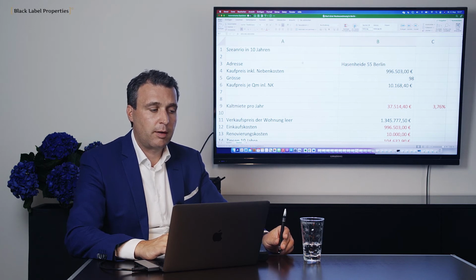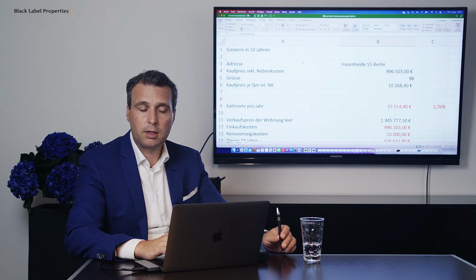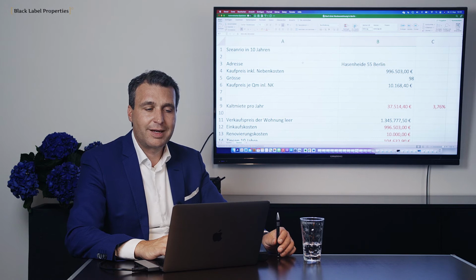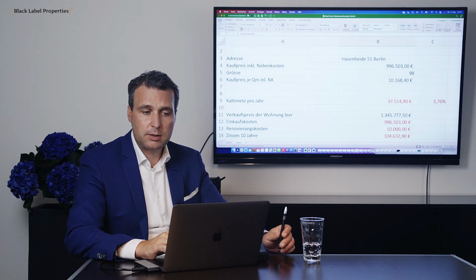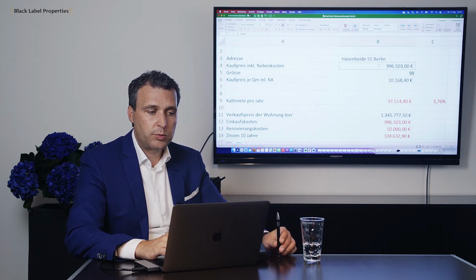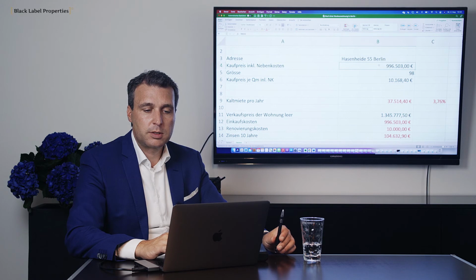Also, most of the mortgages are fixed for 10 years. You can also get a 5-year mortgage, 10, 15, 20 years. However, the 10-year time frame is pretty realistic, especially when you look at German investments. So the address is still the same, of course. The purchase price, including the transaction cost, is nearly 1 million euros for the nearly 100 square meter apartment, which is roughly speaking 10,000 euros a square meter.